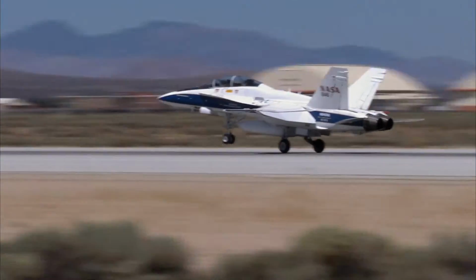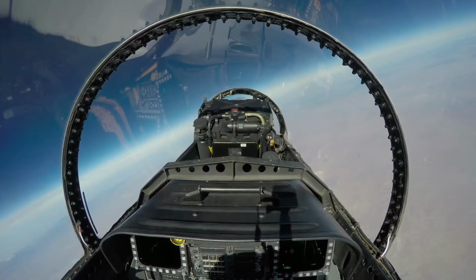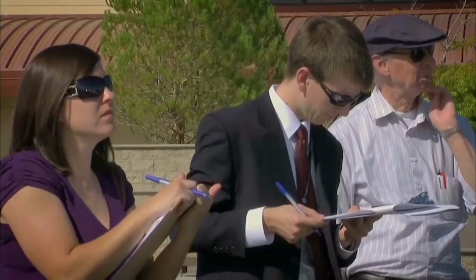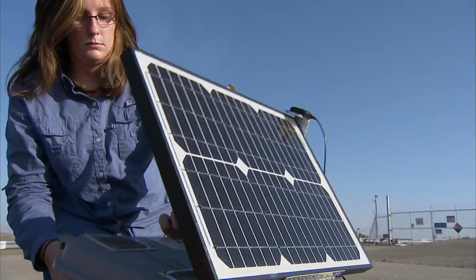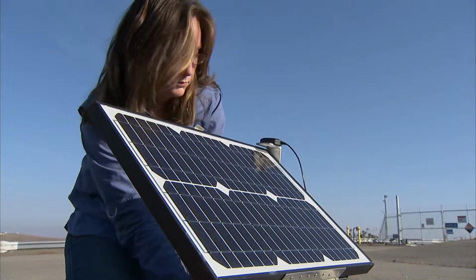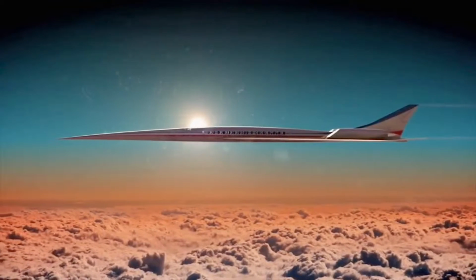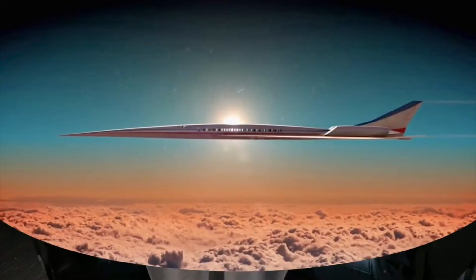And then the other thing is this will validate our tools of designing airplanes to adjust that sonic boom signature to get the lower perceived noise levels on an airplane. So at the end of this project, we'll have design methodology that's validated by flight tests, and you can apply that for new airplane design.